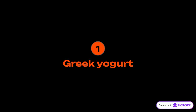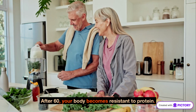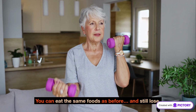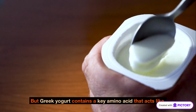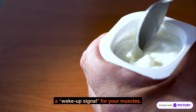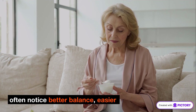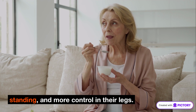Greek yogurt. Now here's what most people don't realize. After 60, your body becomes resistant to protein. You can eat the same foods as before, and still lose strength. But Greek yogurt contains a key amino acid that acts like a wake-up signal for your muscles. That's why seniors who eat it regularly often notice better balance, easier standing, and more control in their legs.